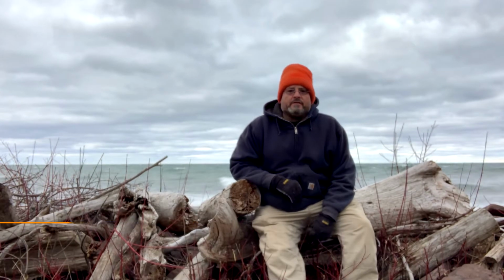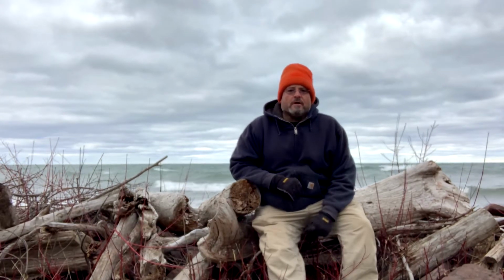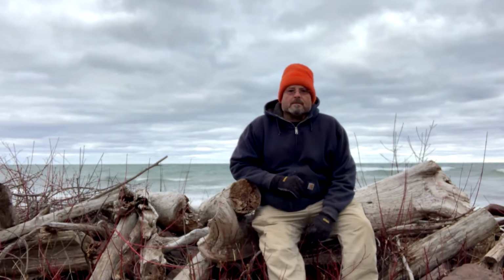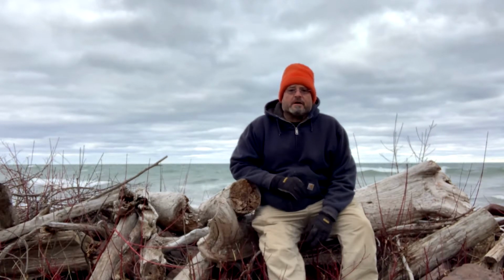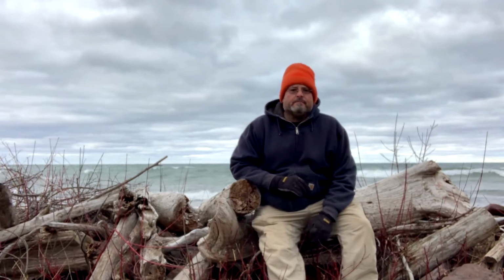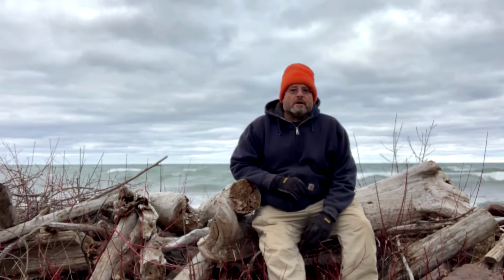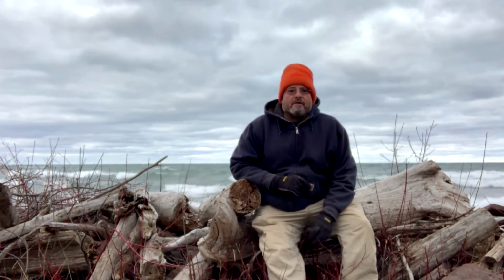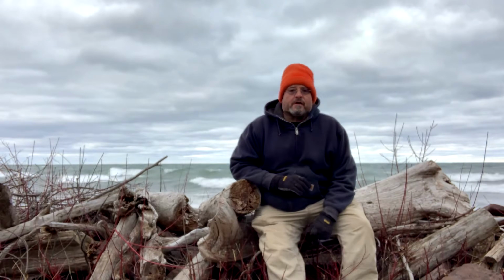I'm outside today on the shores of Lake Superior. It was supposed to be a nice day out. The forecast was for a nice day, and now we're calling for snow. The waves behind me indicate we're in for a good snowstorm tonight, at least a good snow squall. So that's how fast things change in our industry.